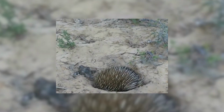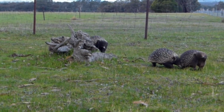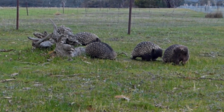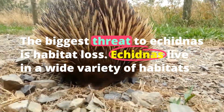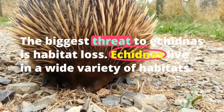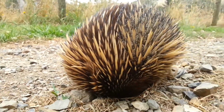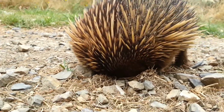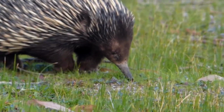Now, are these cute, weird, bizarre little creatures endangered? Sadly, they are one of the most endangered. There are only an estimated 10,000 to 20,000 echidnas left in the wild, and their numbers are rapidly declining. The biggest threat to echidnas is habitat loss. Echidnas live in a wide variety of habitats, but they're particularly vulnerable to changes in their environment. For example, deforestation and urbanization can destroy their homes and make it difficult for them to find food.